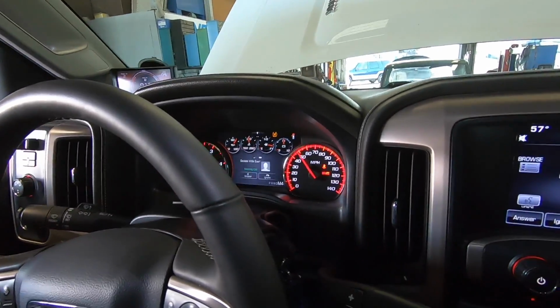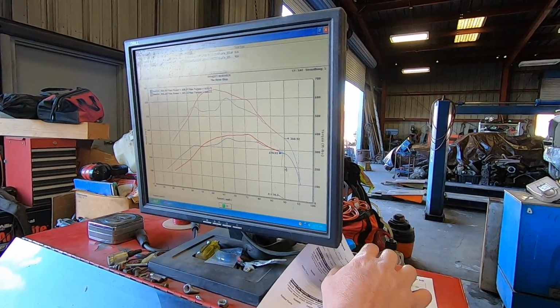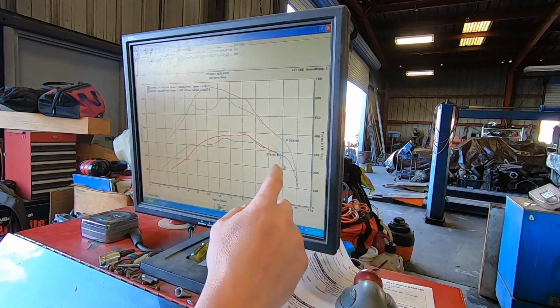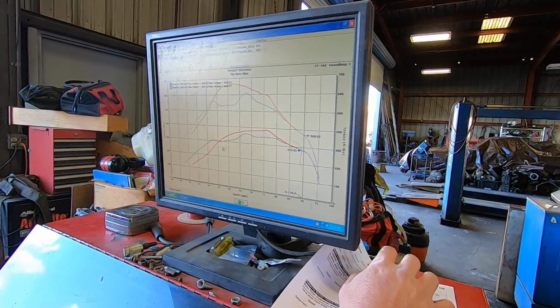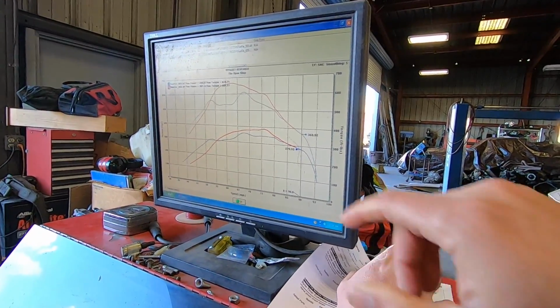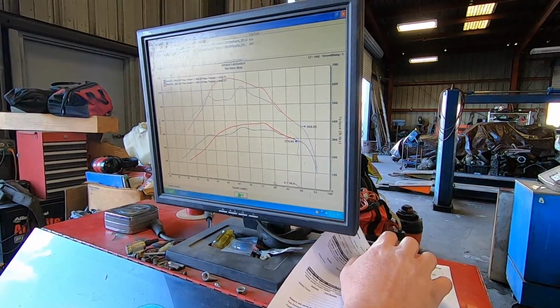Stay locked. Doesn't seem like going past 90 is anything worth it either. Going past 90, it's all falling off from there. So it looks like 80 to 85. I mean, it's still going downhill from there.